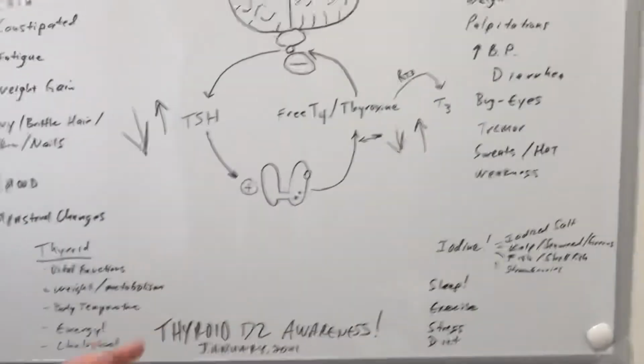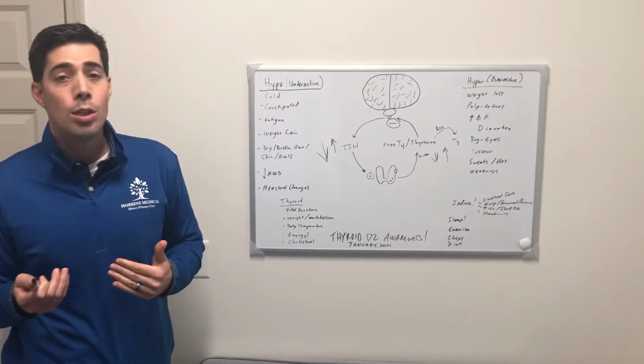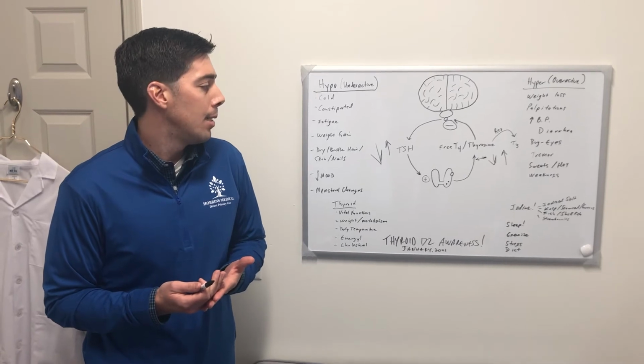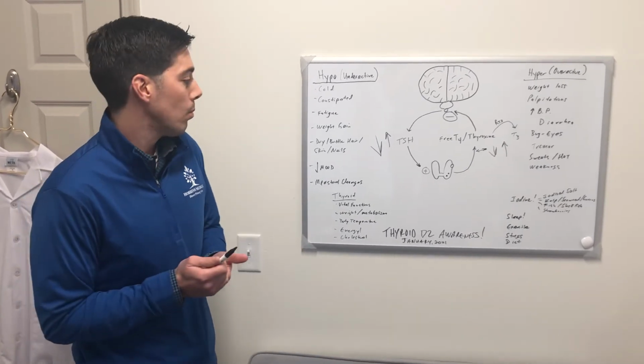Foods that are rich in iodine include kelp, seaweed, greens, fish and shellfish, strawberries, and I will add on to this nuts like almonds and beans and lentils as well.